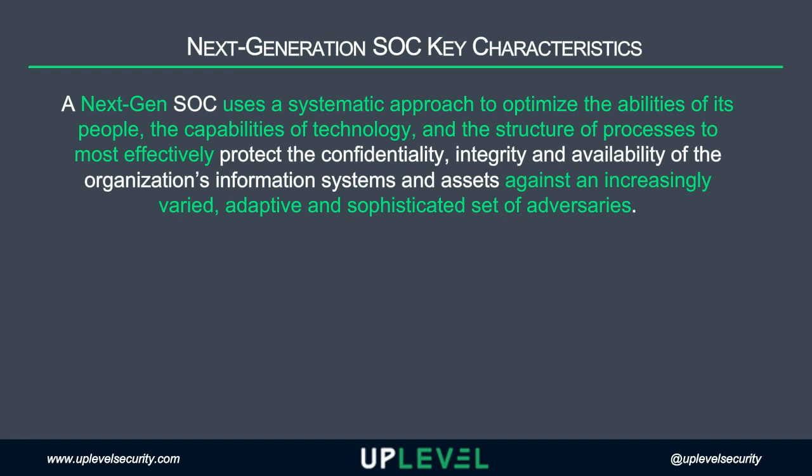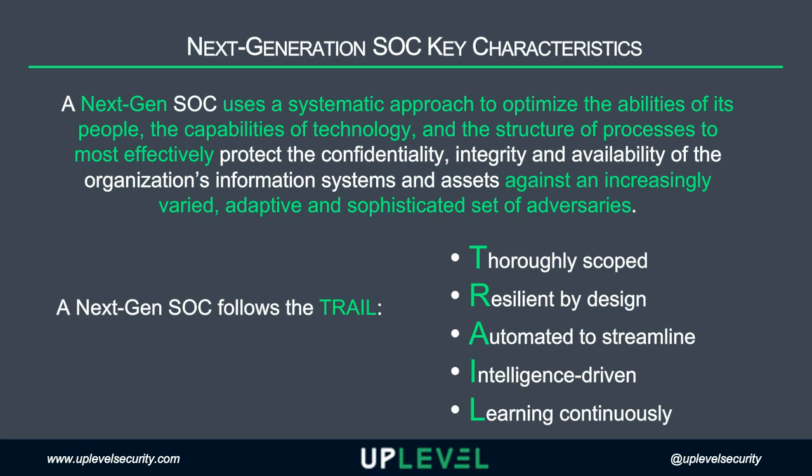That is not the way to do it. And so what I've done is I've looked at what I've seen are the main components to building a NextGen SOC. And you can basically sum them up into five key areas, which I call following the trail. So that's thoroughly scoped, resilient by design, automated to streamline, intelligence-driven, and learning continuously.